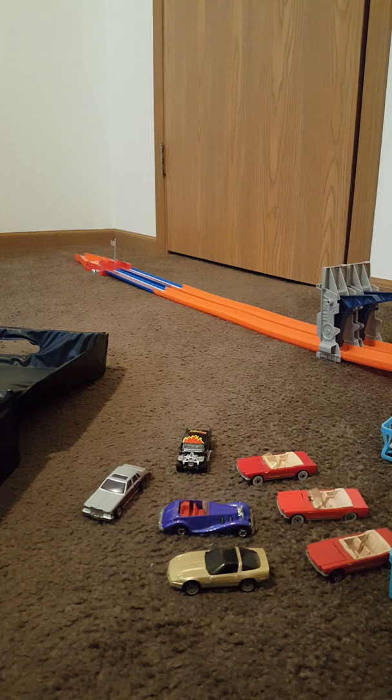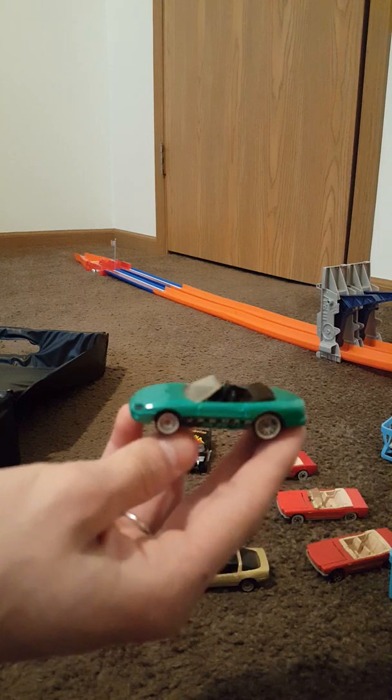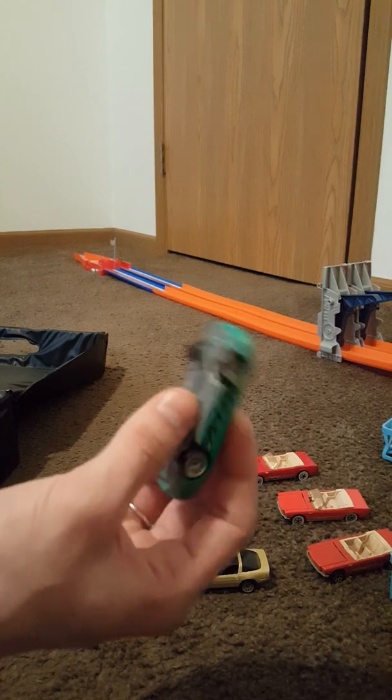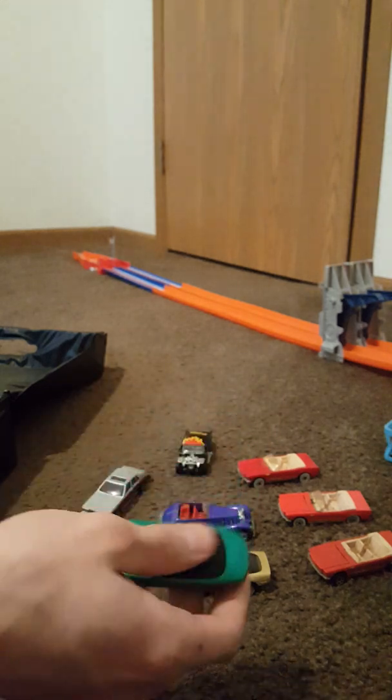We have the Jaguar XK8. I know this is a 5-pack vehicle, if I'm correct. I think it might be from a mainline or 5-pack in the more recent years, in the last 20-some years or so, if you consider that recent. Very cool car, nonetheless.